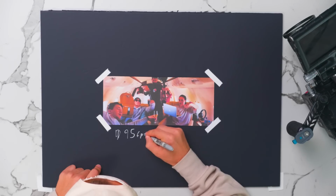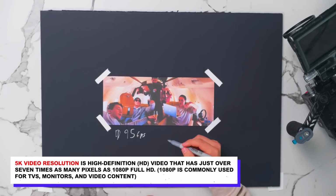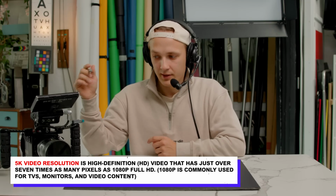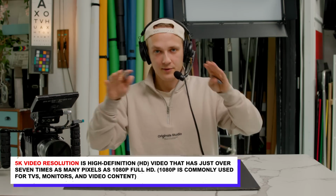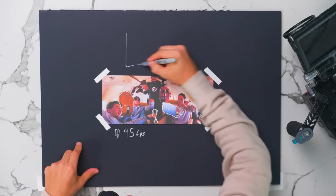This is shot in 5K at 95 frames per second. The reason I shoot 5K is because this is the maximum resolution of my camera. And it also gives me the full sensor. I always want to film as much as possible, the biggest frame.